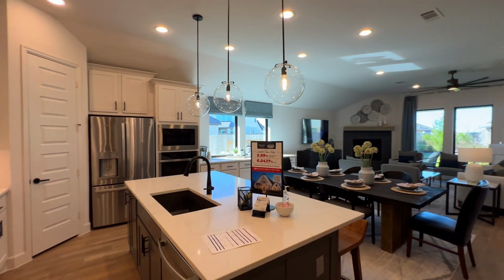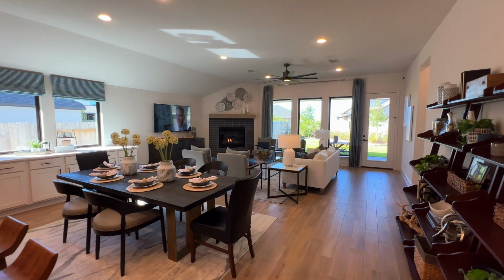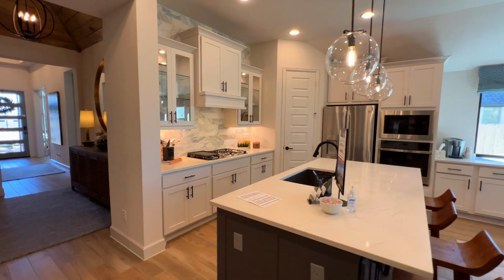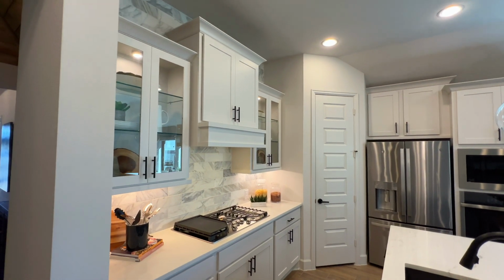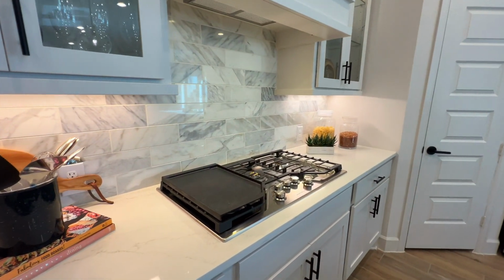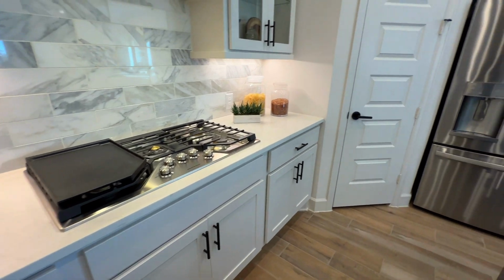And then this will be your kitchen opening up to the living room, and you have essentially a dining area right here as well. But what we'll do is we'll start in the kitchen. You have that nice, beautiful tile backsplash. Plus you have the wooden range hood, white cabinetry with the cabinet crowns on top. And you have your stainless steel built-in cooktop right here. You have 5 burners on that one.